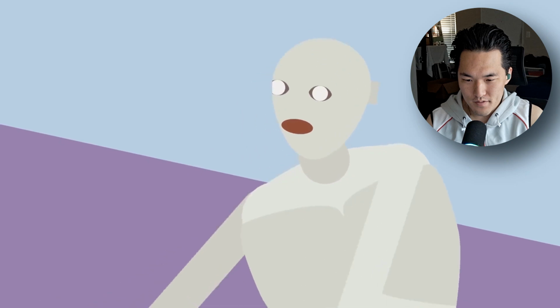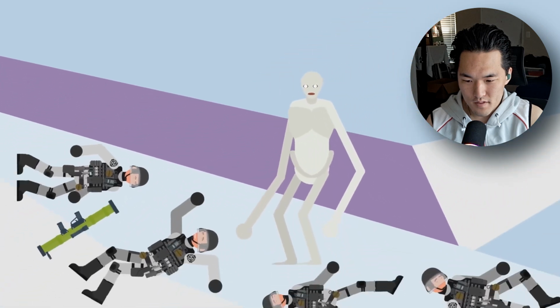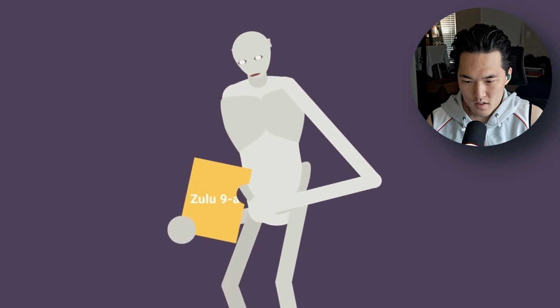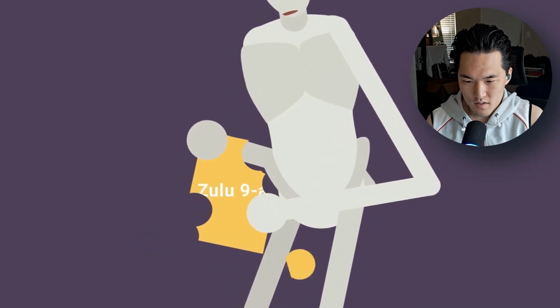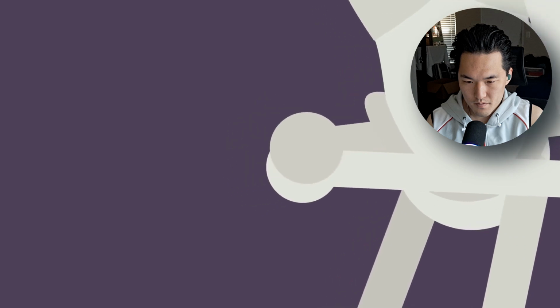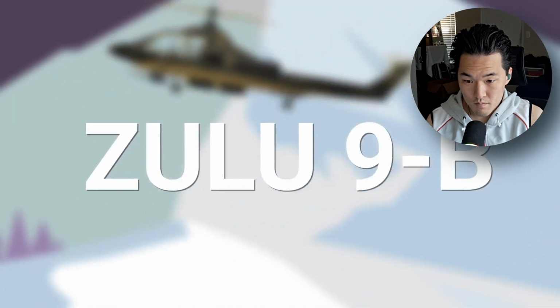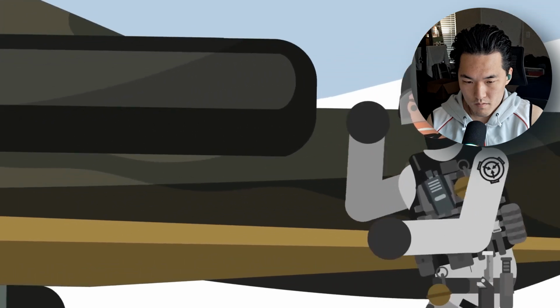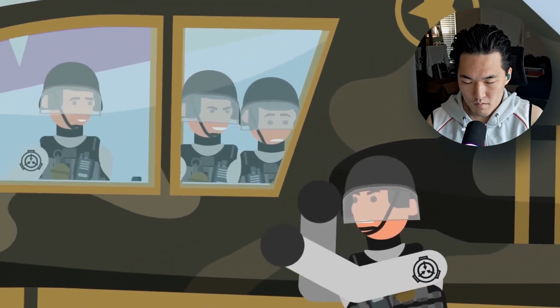SCP-096 while it was in attack mode. And it was only after slaughtering the entire team that it returned to its docile state. Nobody knows exactly what the creature did to Zulu 9A after the gunfire started, but no trace of the team was left behind. Zulu 9B touched down soon after, and with a grave warning from the captain not to look at the creature's face, They were finally able to subdue it.